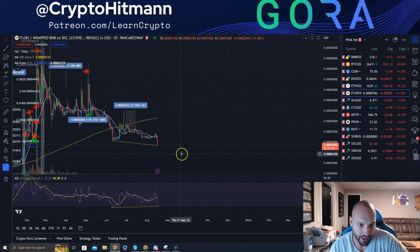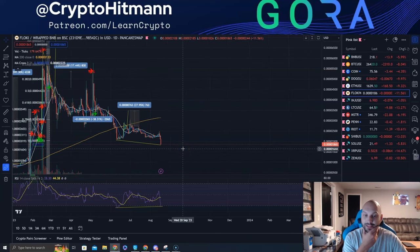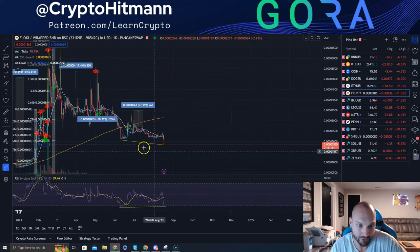So, I like Floki. Floki will follow Doge if Doge is the leader. And it is a meme coin that's more than a meme coin. They're struggling right now because SHIB had some issues and Doge is falling off as well. So, of course, Floki is. But once again, you do have this bullish divergence here with this Bitcoin sell-off.